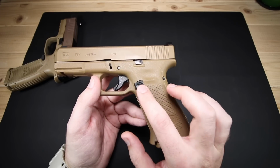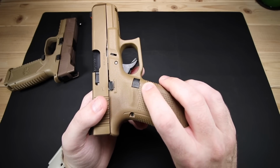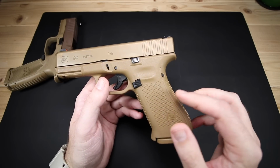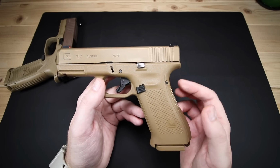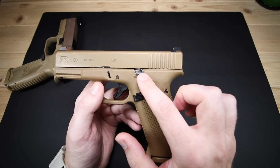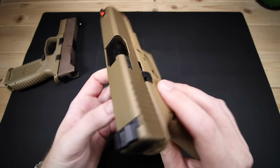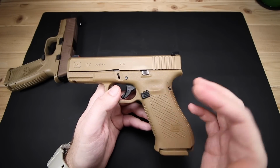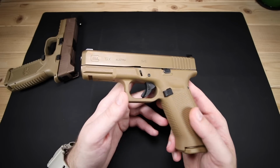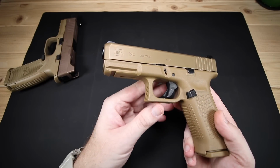Now, it does have a magazine release on the left side only. It is not ambidextrous, although you can switch it. It's not too big of a deal. It's pretty easy to do. There's a little internal bar there. Just flip it and flip your release around. But they did carry forward the Gen 5 ambi slide lock slide release, which is great. I think a lot of left-handed shooters have really enjoyed the Gen 5 and even the 19X for that feature.